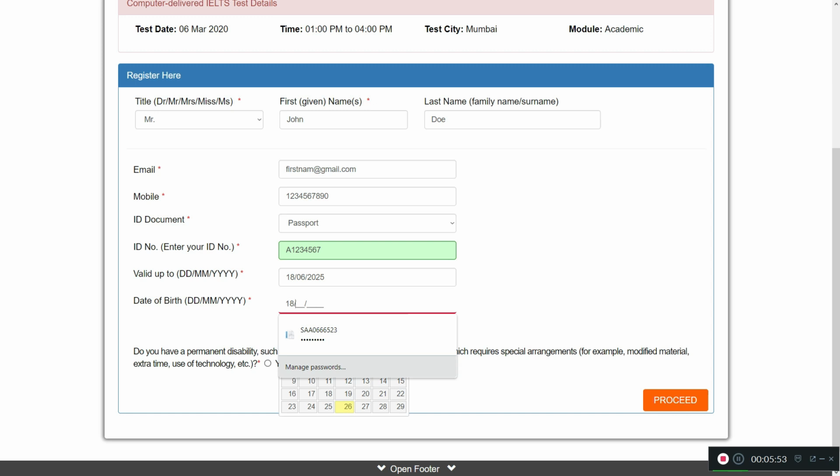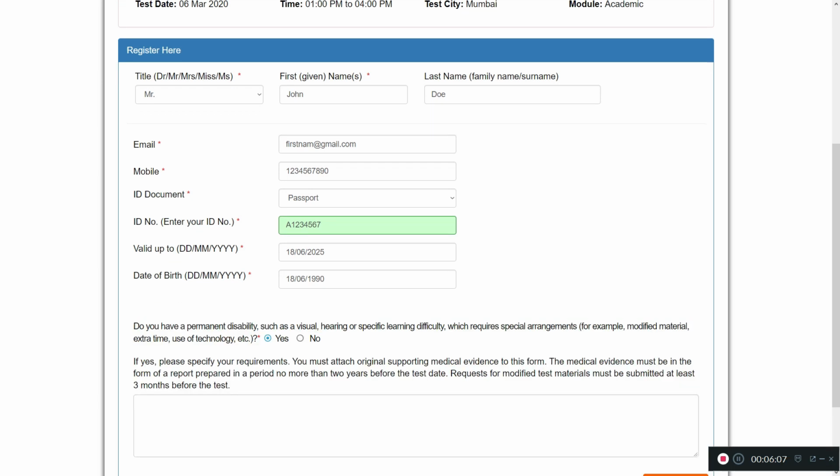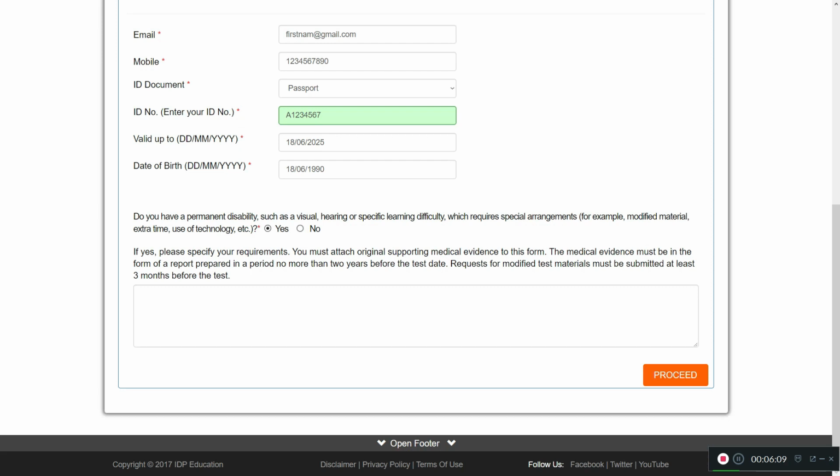So the next is your birth date. Now this says if you have got a permanent disability. In case you say yes, you must specify any requirements that you need.